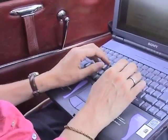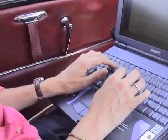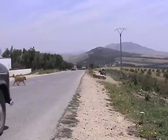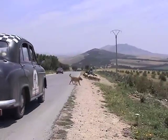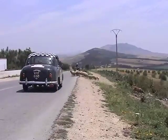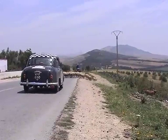The car may be 50 years old, but when it comes to their traveller's journal, you couldn't get more up to date. With many miles of dusty road to travel, there's plenty of time to keep on top of their diary. Joe and Tim's trip is in aid of the Red Cross. They now have 3 countries behind them, but they've plenty more to go. Next stop, Algeria. Alistair Fee, BBC South Today.